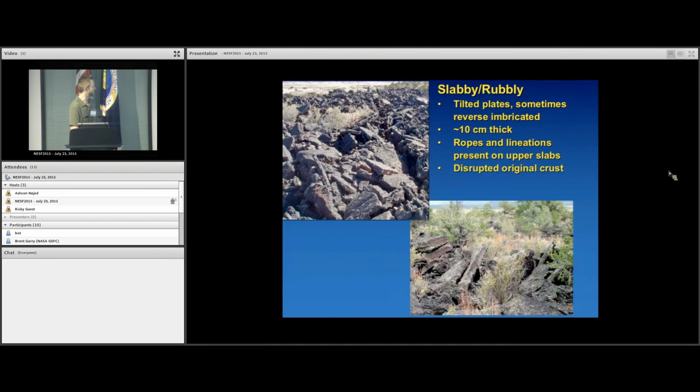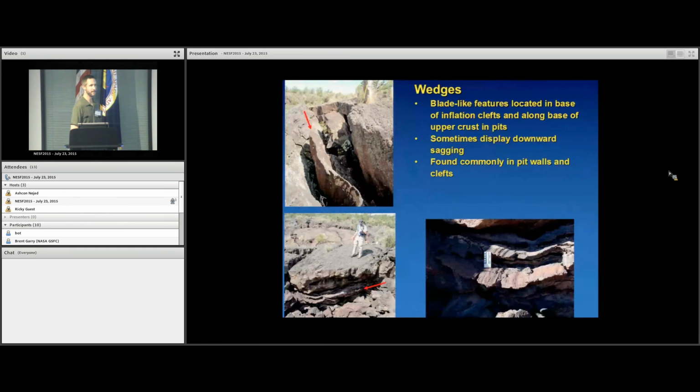One of the things we've been trying to do is measure the slabs, because with the cooling rate, you can actually start to guess at how long that crust was cooling before the next disruption pulse came through and disrupted it. So this really gets at the timing and emplacement rates for some of these lava flows. Now, along with the cracking that we see, those clefts I was showing you, sometimes you can get these blade-like wedges that actually squeeze out of the cracks.